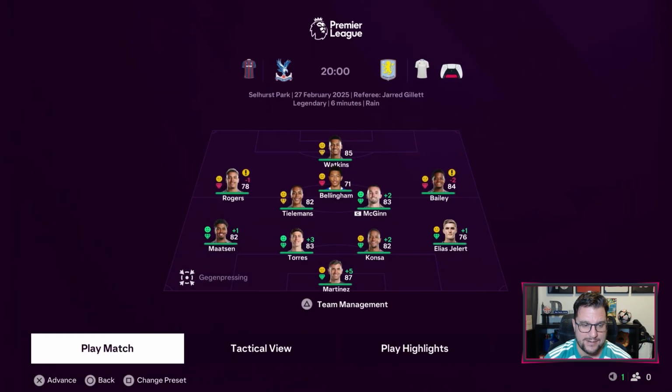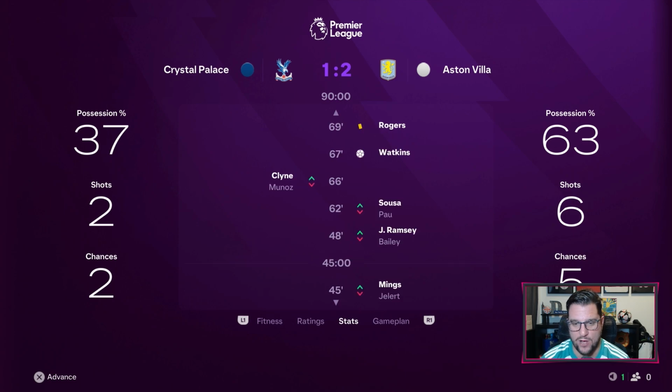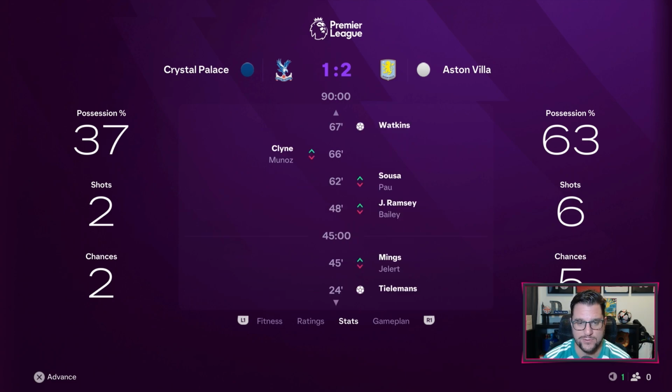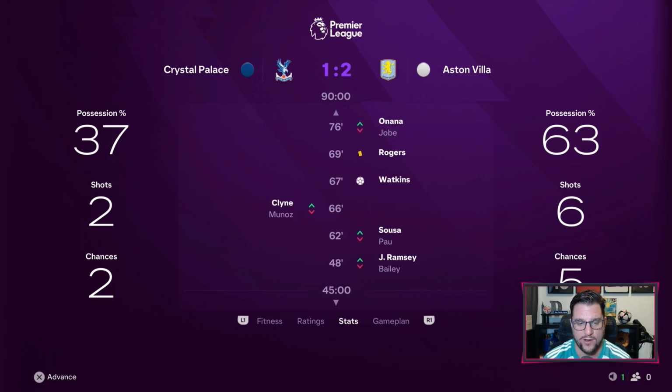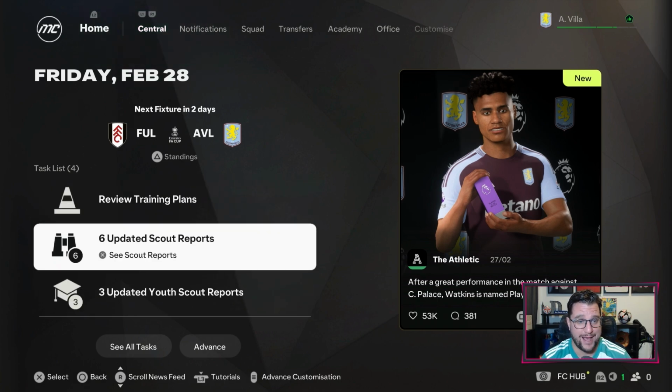Right, tactical view, quick sim. Away at Crystal Palace, it's a 2-1 win. Okay, the sim is still keeping us going at the moment. Watkins with the goal and Tielemans with the goal as well. Oyarzabal scoring early on for Crystal Palace. But that will put us back into 5th, 1 place off that Champions League spot that we are craving. But yeah, there we go.